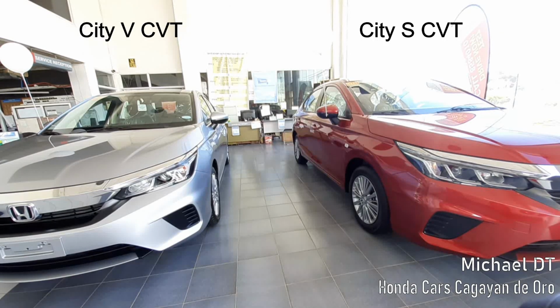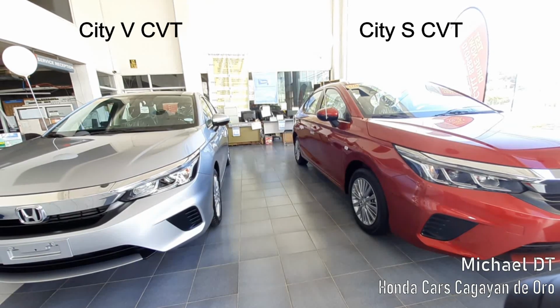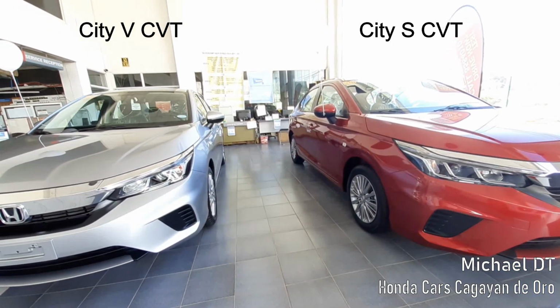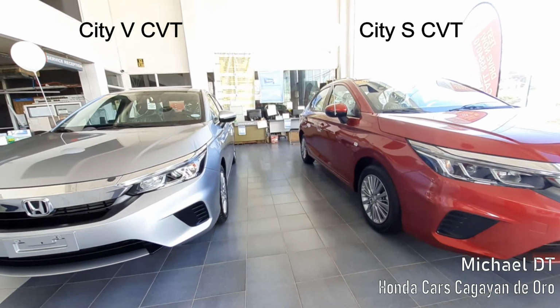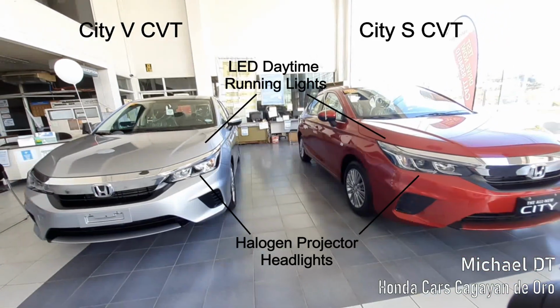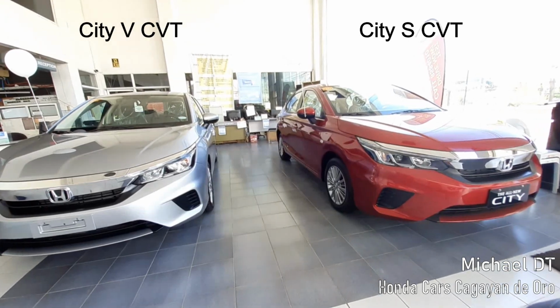Let's begin here at the front. From this point of view, it's almost impossible for anyone to tell which is which as they are almost identical, except for one minute detail which is the placement of the side turn signals, but we'll get onto that later. So here at the front, both cars are very identical. Both have halogen projector headlights, LED daytime running lights, and both of them have a chrome and black grille with similar design.